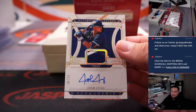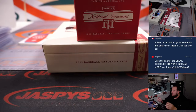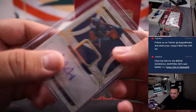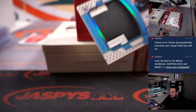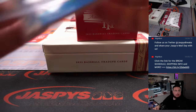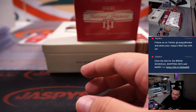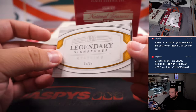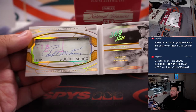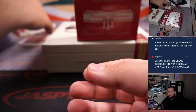We got a Josh Jung, 18 out of 25. And that is for Texas Rangers, going to David Chan. And then how about, whoa, what is this? Stars and Stripes? Isan Diaz, 19 out of 25, 3-color patch, or 4-color patch, I should say. That is for the Marlins, 14-team R&B. Spot 9 is Craig. Then we got a Ralph Kiner, 2 of 10, legendary cut signatures for the Pittsburgh Pirates. That's pretty awesome. What a loaded box. Pirates, that is straight up Chris Butler.